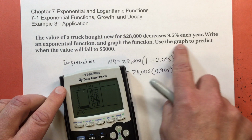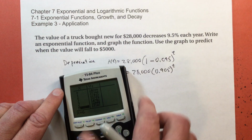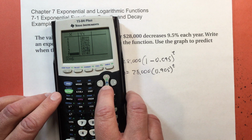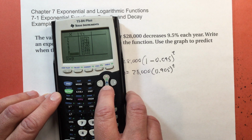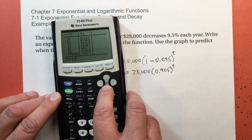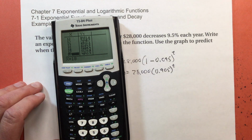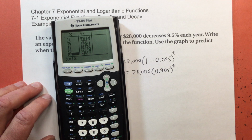My question says, when will we predict the value to be $5,000? I can do that with my table. So let's keep going. I'm looking for the value to be 5,000. There's 5,130. At 18 years, it's going to be less than $5,000.